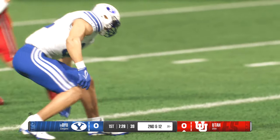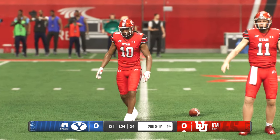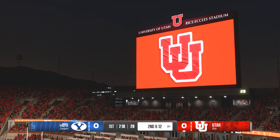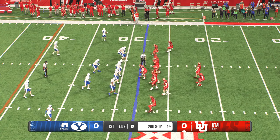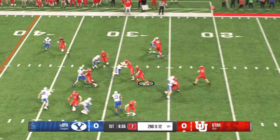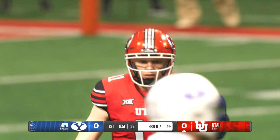Defense drops him for a loss. Tougher second down on the way. The offense behind the sticks, off schedule there after the first down play. Keeping it on the ground here. The gain moves the ball to a 34.